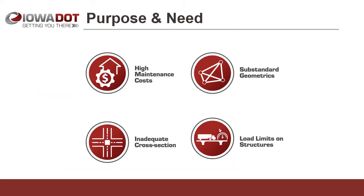The purpose of the study is to sustain vehicular and pedestrian and bicyclist mobility of Gordon Drive between Virginia Street and Ruston Street in Sioux City. The need for the proposed action is based on roadway deficiencies, including high maintenance costs, substandard geometrics, an inadequate cross-section, and load limits on structures. In addition, nearby segments of the Bacon Creek Conduit are undersized, in poor condition, and also in need of replacement.